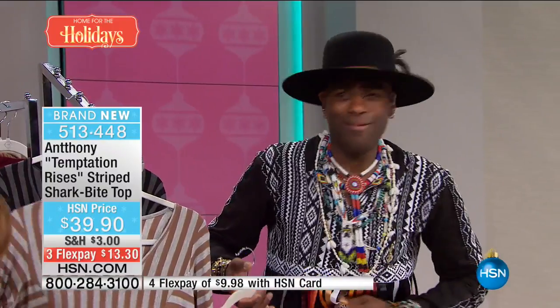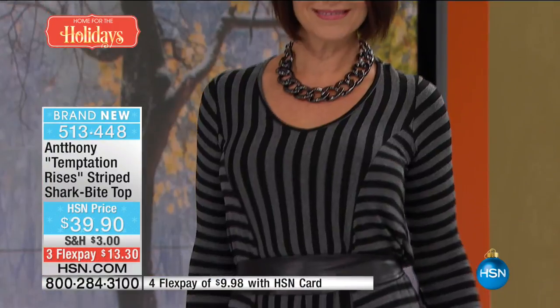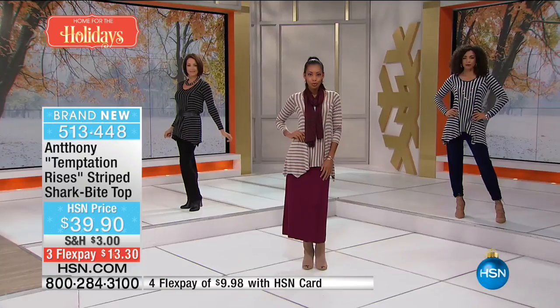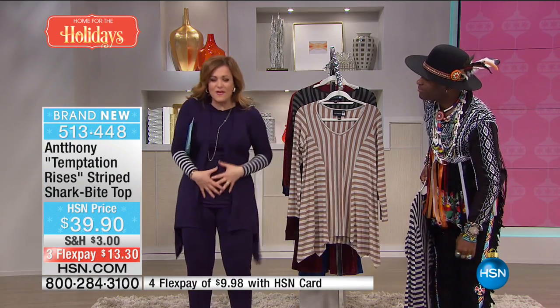Yeah, and by the way, even the fit, that shark bite hem, how it softly flares out so it doesn't hug the tummy. I know I got my stuff right here, so I like that it's not sticking to me and not showing everything off.